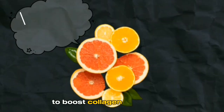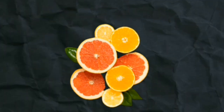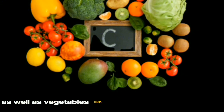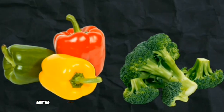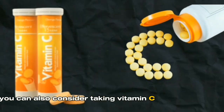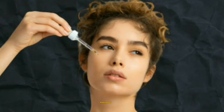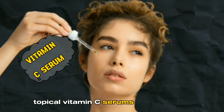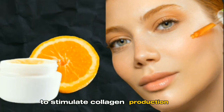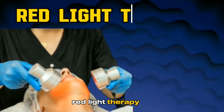To boost collagen naturally, incorporate foods rich in vitamin C into your diet. Citrus fruits like oranges, strawberries, and kiwi, as well as vegetables like bell peppers and broccoli, are excellent sources of vitamin C. You can also consider taking vitamin C supplements if you find it challenging to get enough through your diet. Additionally, topical vitamin C serums or creams can be applied directly to your skin to stimulate collagen production and reduce signs of aging.